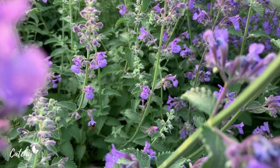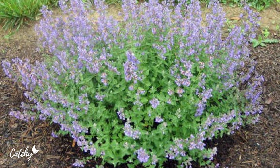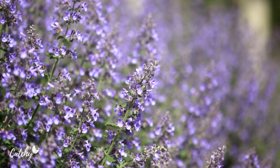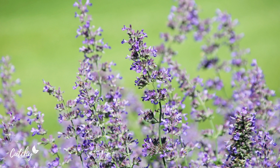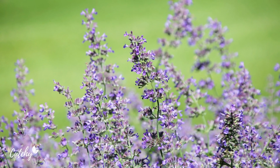Even if the soil tends to be a bit dry up near your home's foundation, this plant will thrive in the poor soil and reflected heat from your brick or siding. Cut it back once after its first round of blooms, and it will reward you with even more flowers throughout the summer. Perennial in zones 3 to 8.